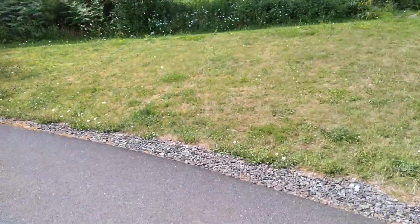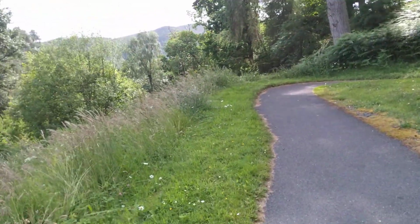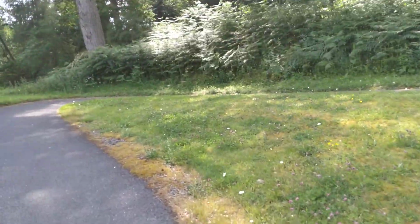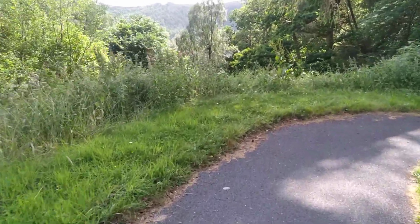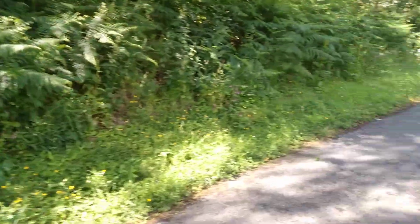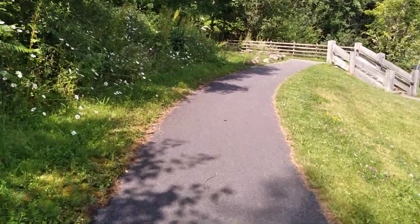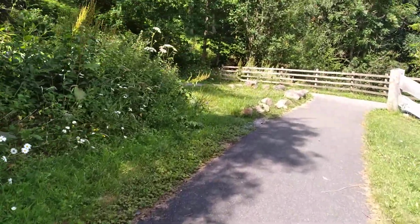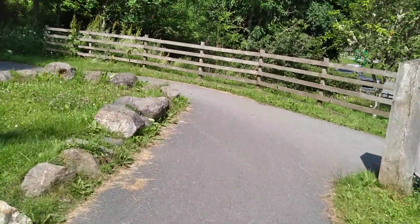Oh dear. I've gone round here and round here and round here. Unless you walk up that way, well, we'll go this way anyway. I suppose this is the access you take if you're in a wheelchair, so anyone can enjoy it. Even if you're in a wheelchair, so that's handy.